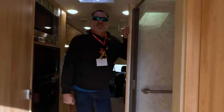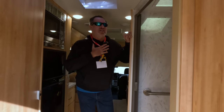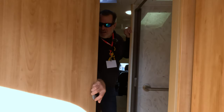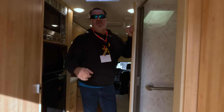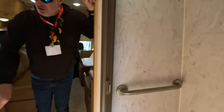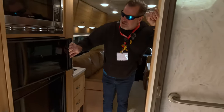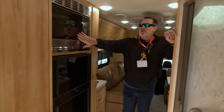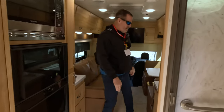Right off the bat, we can see that it's got something that we really like, the separate shower from the bathroom. And the bathroom is mighty spacious. When Rose comes up here, she'll be able to show you that. It's got a nice size refrigerator and freezer. It's a Dometic microwave convection oven, which is really nice.